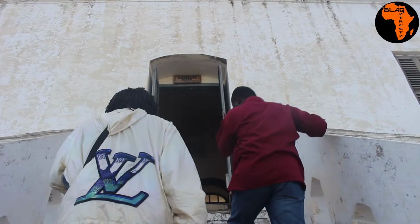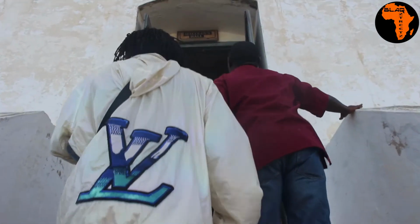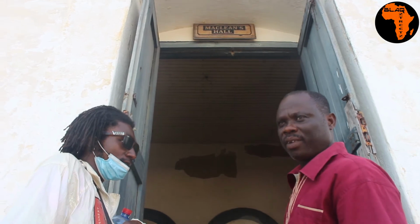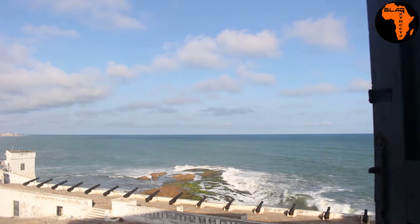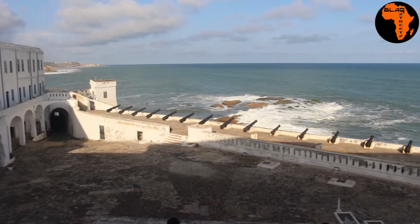And over here is written Maclean's Hall. That is Captain George Maclean's. This is his hall, where he established the first court of justice in the Gold Coast. So this was where the first court of justice was established here at the Cape Coast Castle in Ghana, West Africa.